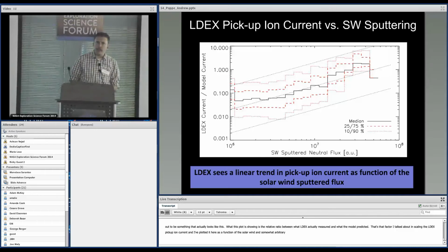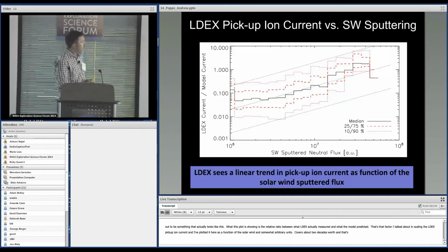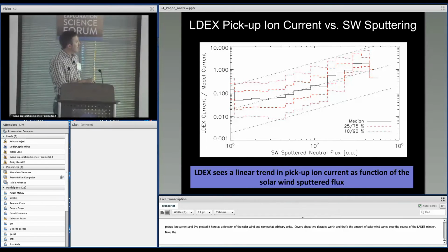That's the amount that the solar wind actually varies over the course of the LADEE mission. Now the solid curve that you see here is this ratio of the LDEX current to the model current in the median, and then I've also overplotted the quartiles, the 25 and 75%, and then the far extremes, the 10 and the 90% values.